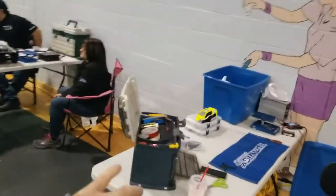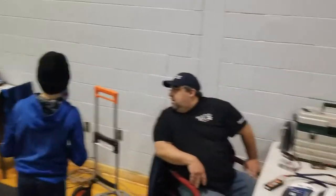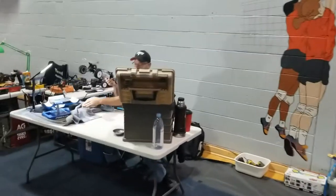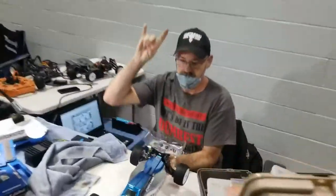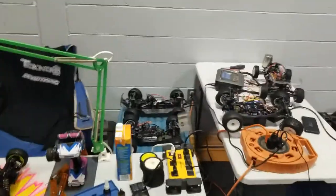So we got a pit walk. We've got some pits. Patrick is helping with the young guys. There's two cars, and we've got more people over there. We got Pat, then we got this guy, Mr. Team Associated, rocking up and getting his setups all dialed in. We got my pit, as usual.